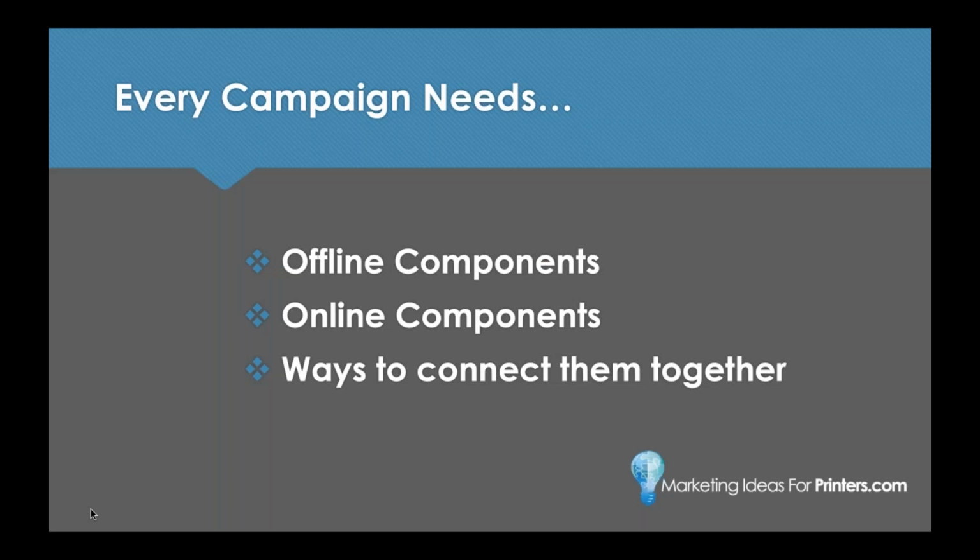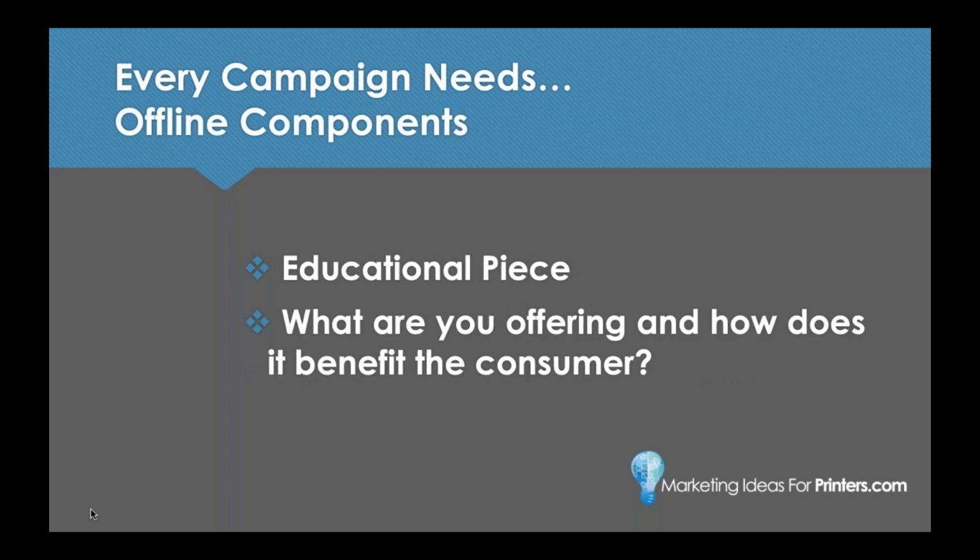So when you're marketing a product or service, every campaign that you put out really needs to have three things. One is offline components like your direct mail, your print pieces. Then you need your online components like email, social media marketing, digital ads. And then you need to connect both your print and your digital advertising together into an all-around well-rounded campaign. So first I'm going to walk you through the offline components included in that promo kit I mentioned so you can see some examples as I go and how that all ties together.